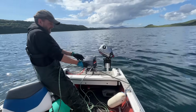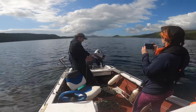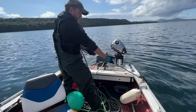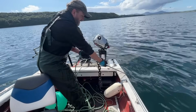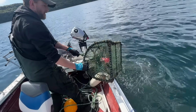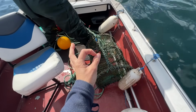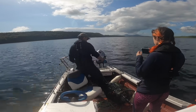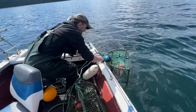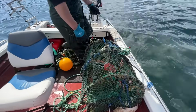Got some nice fat juicy langoustines, please. I mean, I wouldn't say no to a lobster, but actually I think the langoustines I prefer. Here's the weight. Oh, you got fish in there. Well, that's the bait. Oh right, okay. First pot, 0. Second pot. Ooh, 1 langoustine. We're gonna fight over that.